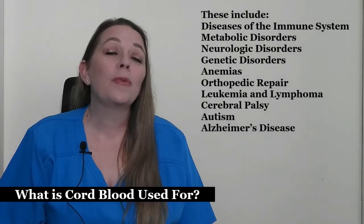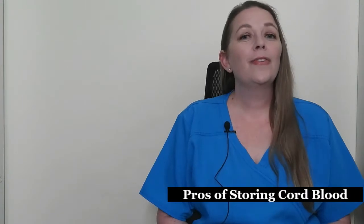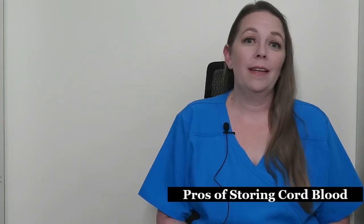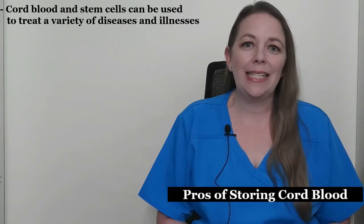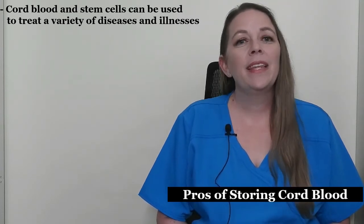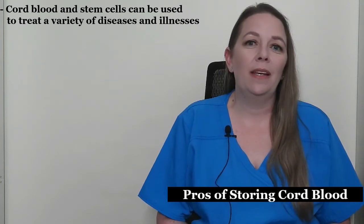Now let's talk about the pros of storing cord blood. The first pro of storing cord blood is that cord blood and stem cells can be used to treat a variety of diseases and illnesses. This means they could save the lives of your child or other members of your family.